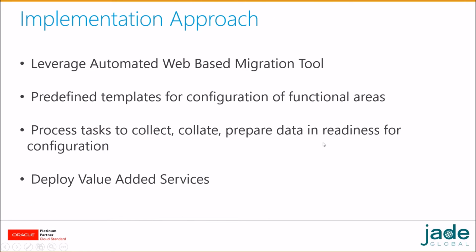So how can this be implemented in our typical implementation approach? What we bring to the table is the tool, which is going to be partially automated for some customers, and completely automated for customers like EBS, and provide a set of templates. All these can be fit into the existing implementation framework, where you can expedite your design and validate phase.